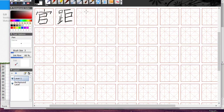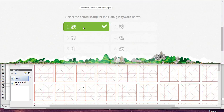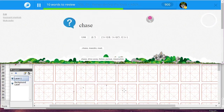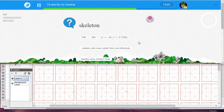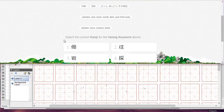Cramped. Yep. The scissors. And stimulate. That's where Batman is stimulating his sore legs. Right there. And chase. That's the maestro on the road. Orchestra maestro. Skeleton. Okay, that's the bone joint. And then there's the fleshy part of the body. Skeleton. Bone. Right there.